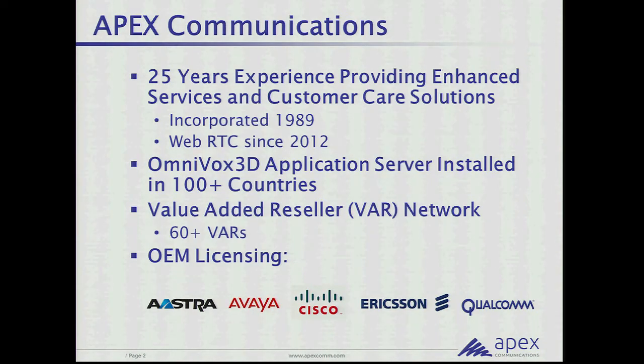First, a little bit about Apex. Apex has been in the telecom space for 25 years. We were incorporated in 1989, and we've been working with WebRTC since the end of 2012. Our software, which is built around an application server, is installed around the world, working with a lot of value-added resellers and so forth. And we've also OEM'd our software to some of the biggest names in the industry.